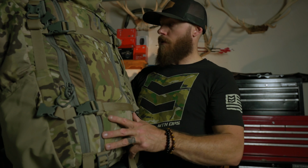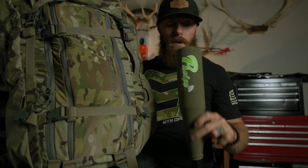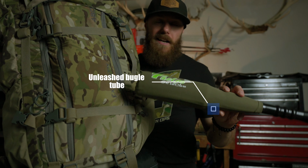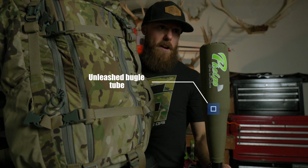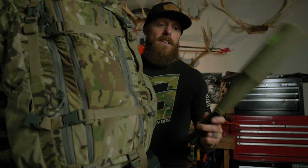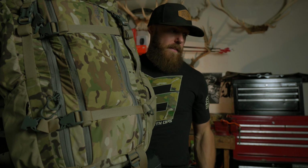So right here on the side, you can see I got my Elk Bugle. This is a Phelps Game Calls bugle. It's the smaller one. Can't remember what they call this. I call it Little Pepe. He's tiny but mighty. Definitely recommend checking out Phelps Game Calls if you're not familiar with them. Super great tones and sounds. He makes a bigger version of this too, which gives a little bit deeper, richer tone. But for what I do and where I hunt, this little guy is awesome. Small, takes up little space, works great. So definitely recommend checking that out.